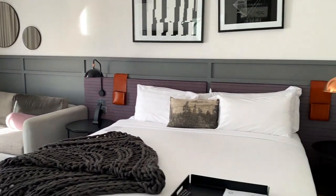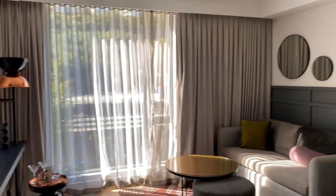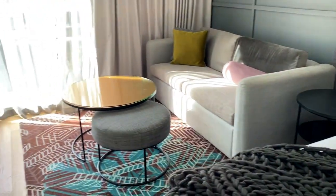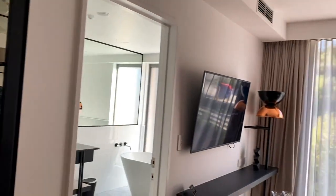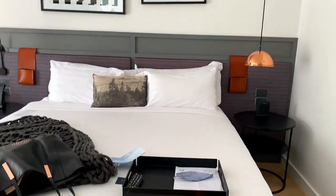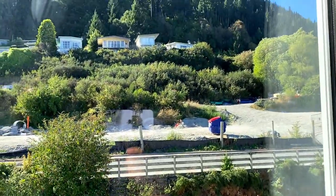So this is my room. This is the Alpine room. I don't have water views, but that's fine. Decent size. Just put the bag down. First impressions: I've not stayed at QT in Queenstown before. I've stayed at other QTs in other areas. But yeah, this is nice. It's a bit warm. I might have to whack the aircon on because I've not been in here today. I've got a nice little lounge area. And not the most amazing view, but I knew that when I was getting it, so that's fine.